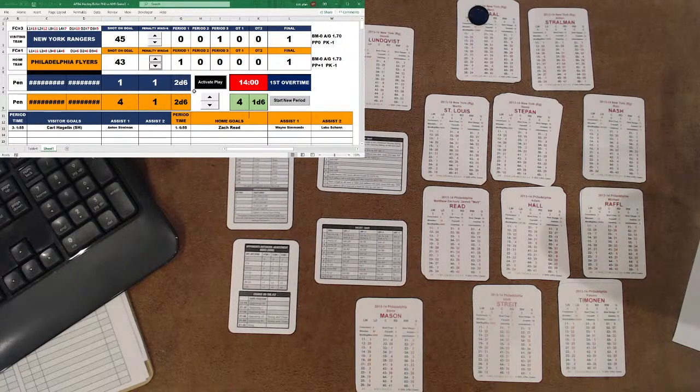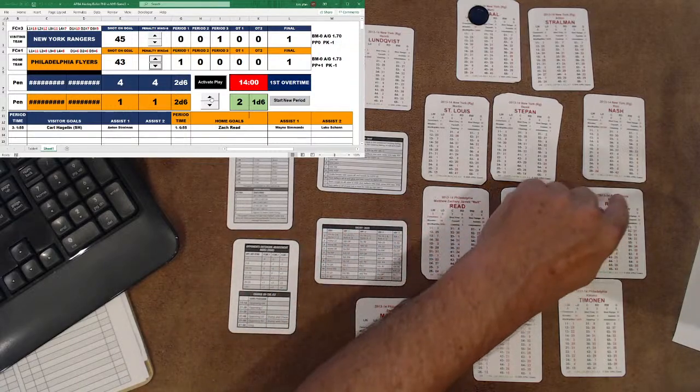So, Mark Stroll has it for the Rangers. 44. That could be a shot on goal. 44 is a 4. That would be adjusted. 3, 4, 5.